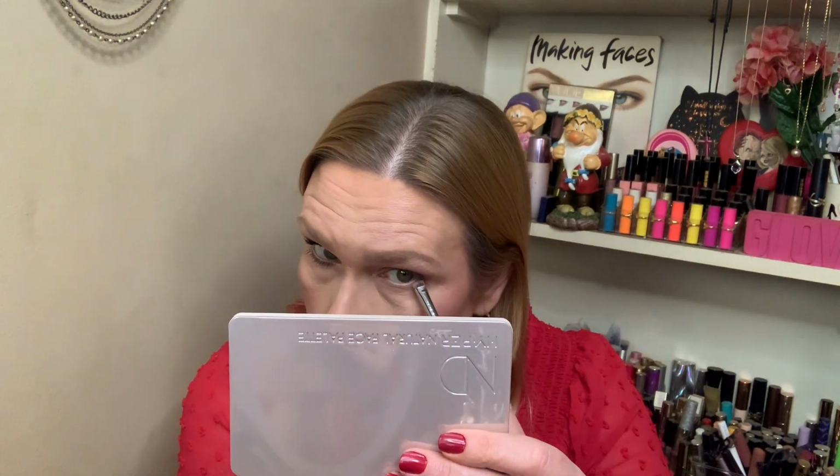We're going to take Statement, that same darker shade, and we're just going to run it under the lower lash line. Also, I use the Tarte Fake Awake for my waterline. And again, this palette is like a foolproof palette.